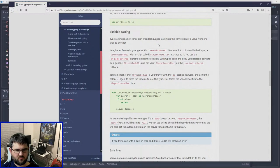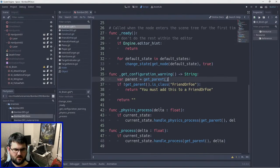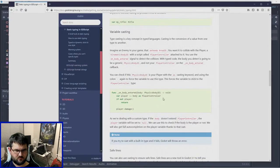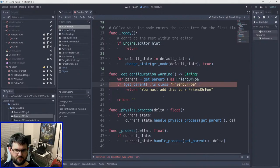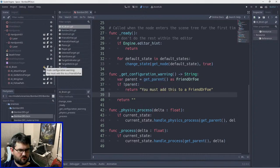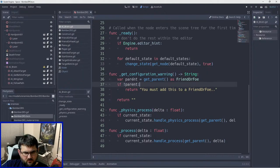Body as player, okay. Let's see if that works. Okay, parent as friend or foe. All right, does that work? No, it does not. Now, this guy could be that I just haven't saved it yet. No, dot, dot, dot. All right.